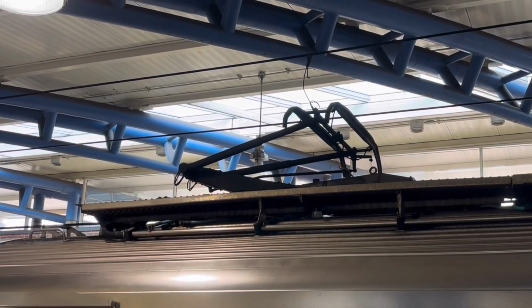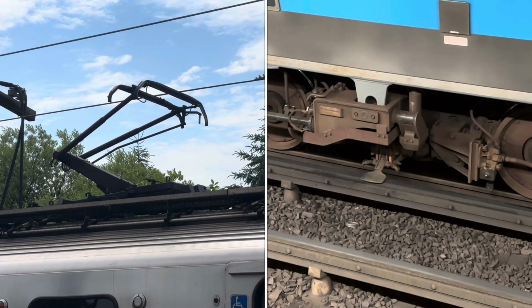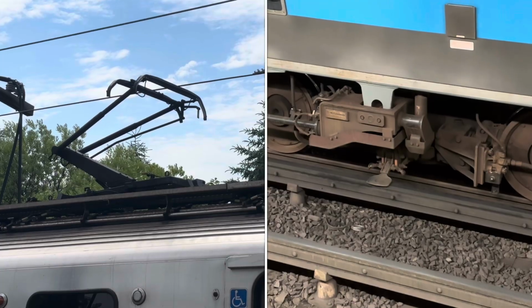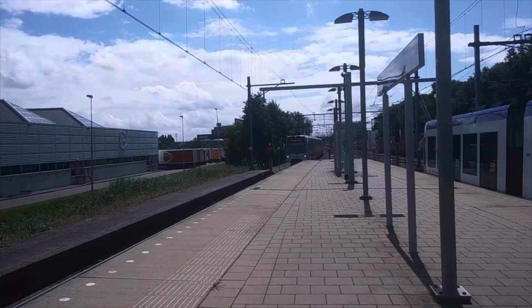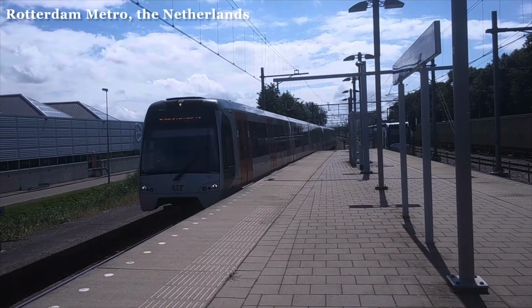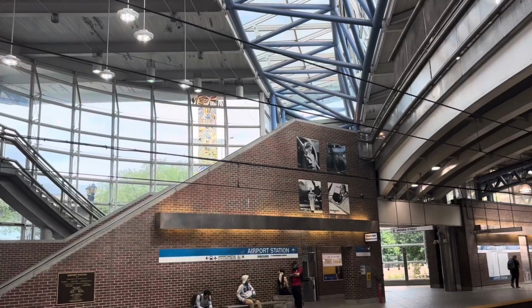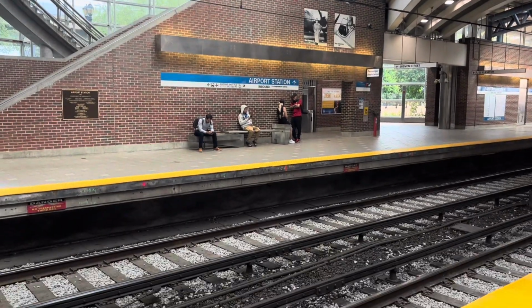Back at Airport Station, the pantograph on the roof of the train is lowered. See, here at Airport Station, trains switch from using overhead electrification to a third rail. Here in the United States, that is very rare to see a system like that. It happens in a few other places. For example, Rotterdam, where I used to go to high school, the subway there actually switches in several different places. But here in the United States, really you have to come to Boston to witness that.